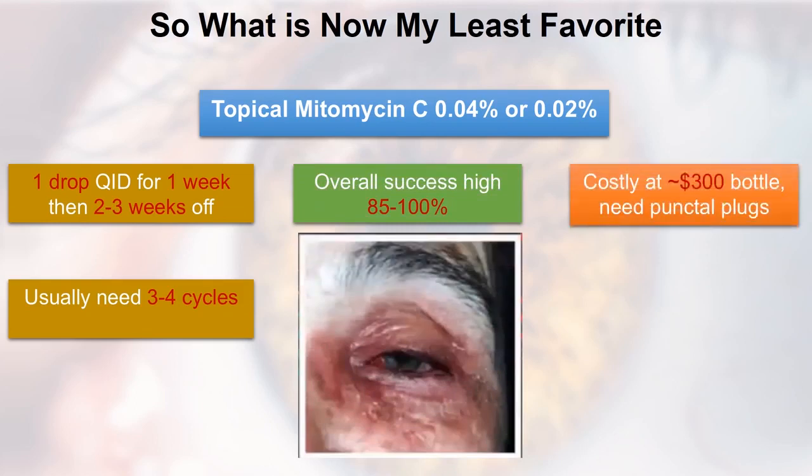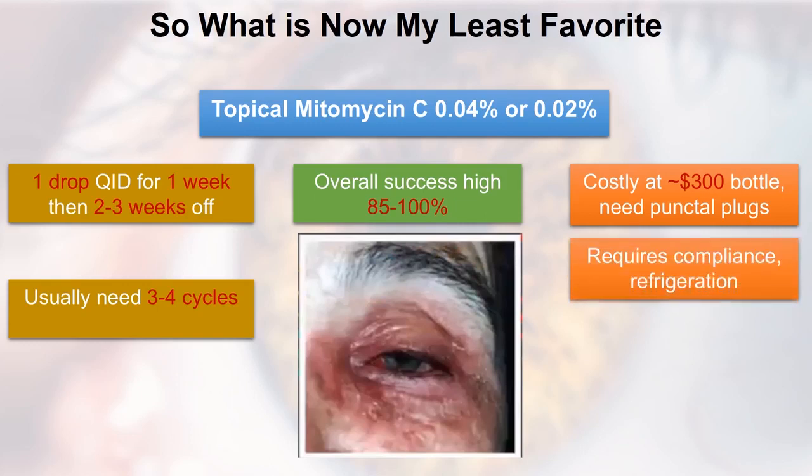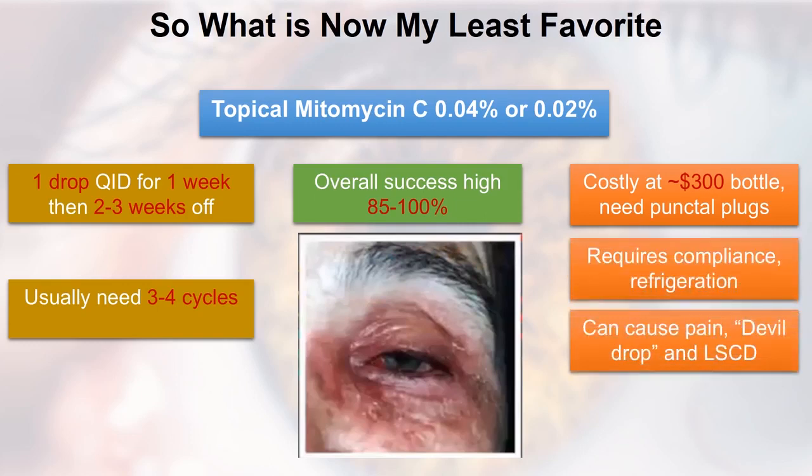In the States, mitomycin is very costly, and I know in India it's also costly, but the bottles charge $300, $400 per bottle. You also do need punctal plugs, which is another expense for our patients, and it requires compliance and refrigeration. And it is the worst in terms of side effects for the ocular surface, causing stem cell deficiency, melting. Dr. Mesqua and I just recently saw a patient yesterday with side effects from mitomycin from pterygium surgery. So it's really a devil, in my opinion.